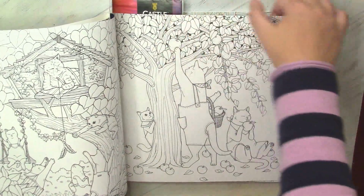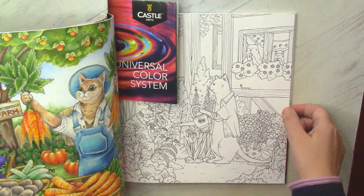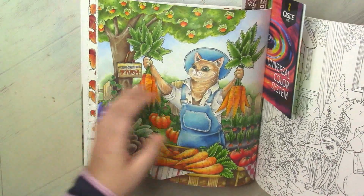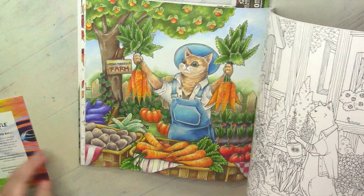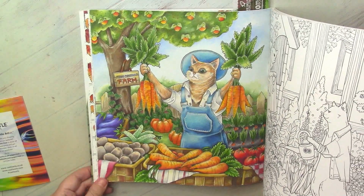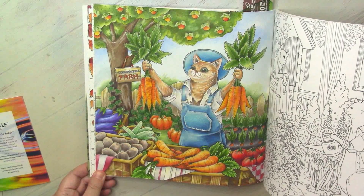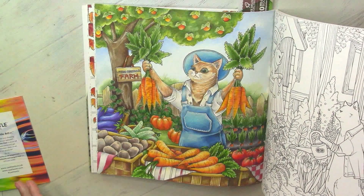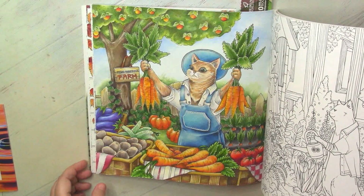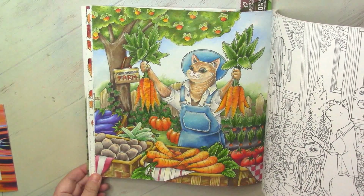And paper here for me is the best for Prismacolor pencils. Even if I also tried cheaper pencils, still Prismacolors here are my favorites. Unfortunately, so far I managed to do only 2 pictures, but I hope that I will pay more attention to this book starting from January, or maybe I can color something here in December, but I'm not sure.